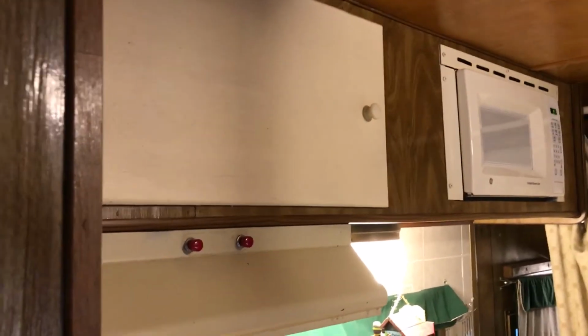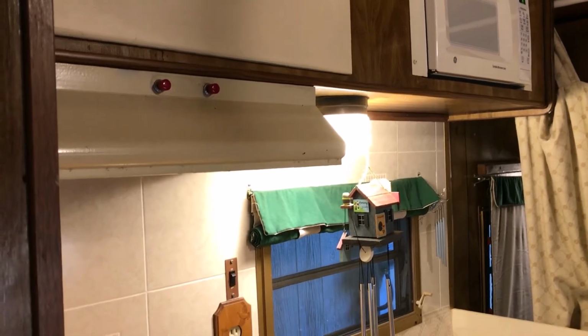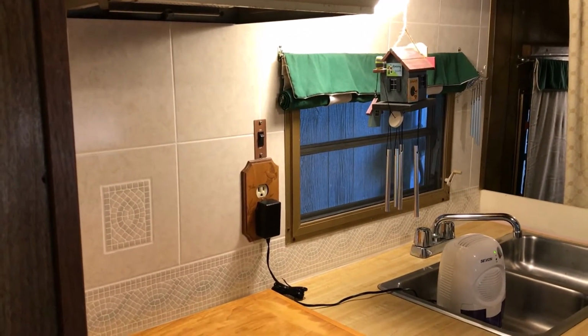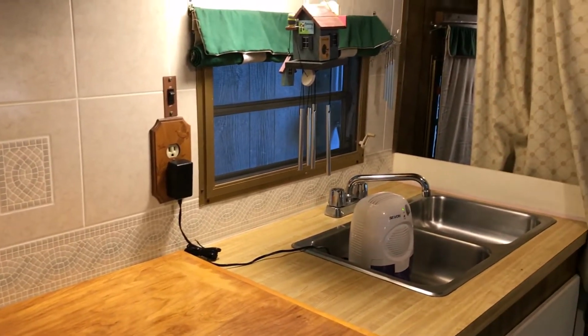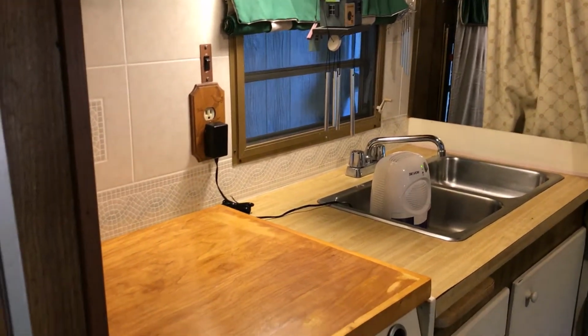Again, over the stove storage, that is a working oven vent. And then the backsplash my husband also put up to try and help keep everything clean and dry. And there's our little kitchen. We do have a double sink. Again, everything works in the camper.